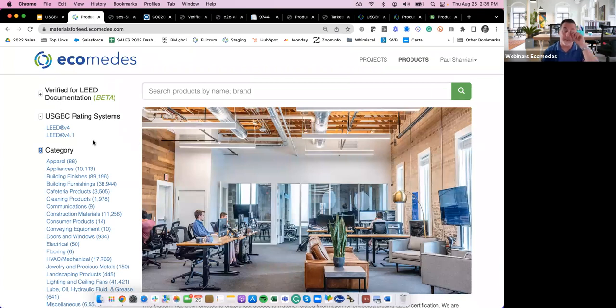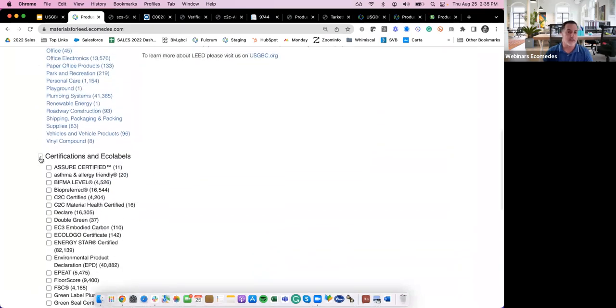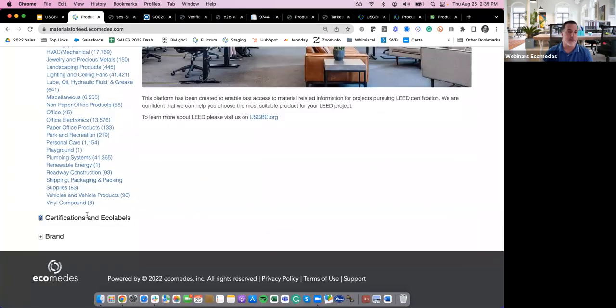But this program, Materials for LEED, is designed 100% to focus on LEED. We already curate, as we get new data in from certifiers, we make sure that this is updated. As long as we have the data, we index it overnight. So we make sure that this is fresh and clean every morning. You log in, these are all the different certifications, and then whatever you're looking for.